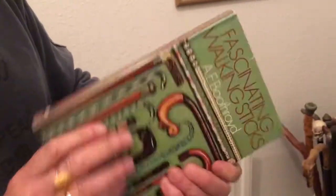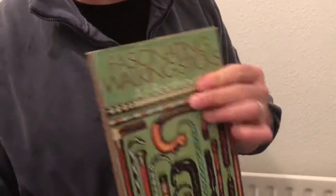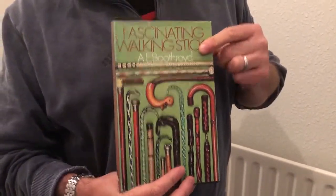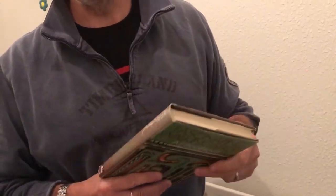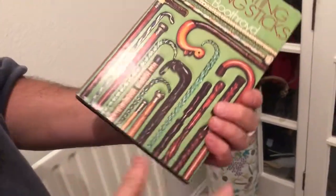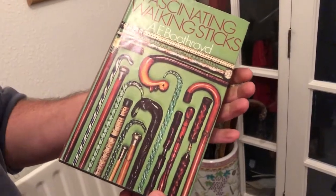This is, as far as I know, the only book dedicated to the subject of collecting walking sticks. Fascinating Walking Sticks by A.E. Boothroyd. Took me years to find it. I knew it existed when I first started collecting sticks, and it was long before social media and the web. I think I went down to Douglas Library and they didn't have a copy, but they knew that this book existed. They said, we don't have one, but there is a book on the subject of collecting walking sticks. This one. I'd probably be in my early teens then. And about 10 years later, I found it in a second-hand bookshop in Notting Hill.